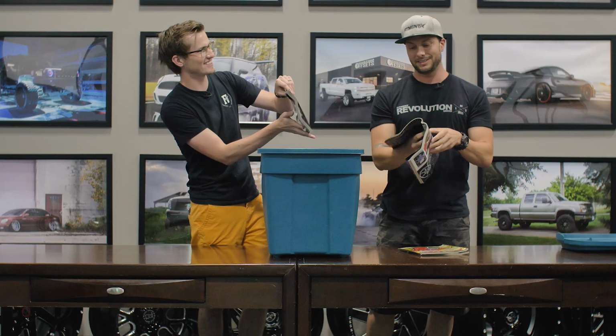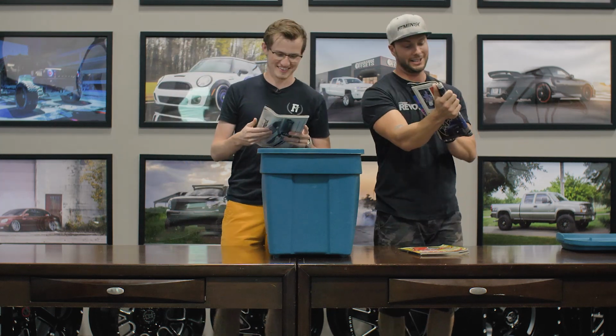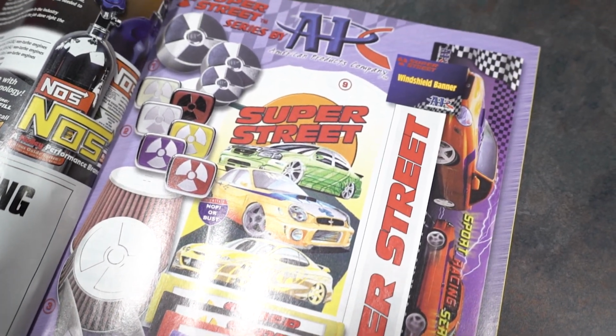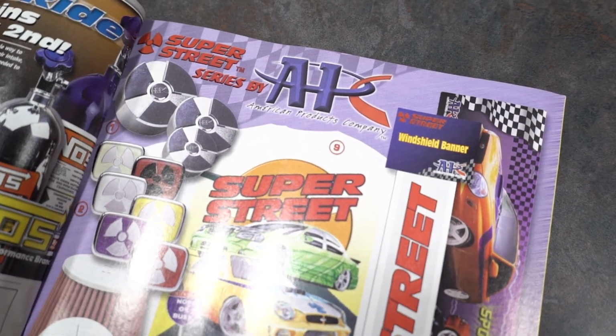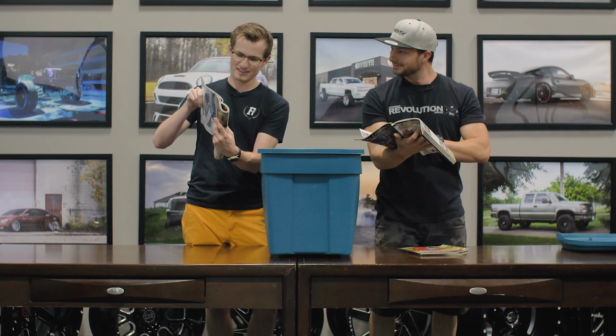Accessorized. Look at this. Accessorized. APC, American Products Company, was super hot. They were doing all the Altezza lights, the body kits, all the aero. If you flip through here, I know you're gonna see a bunch of ads for Altezza lights, because everybody had Altezza lights. Hey look, that's my RX-7 right there. Look at that. How about that?